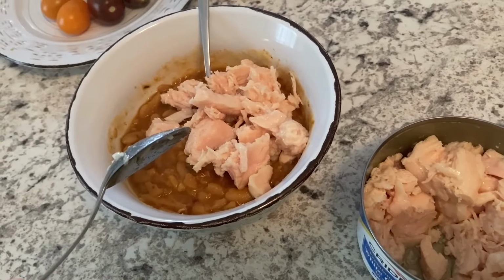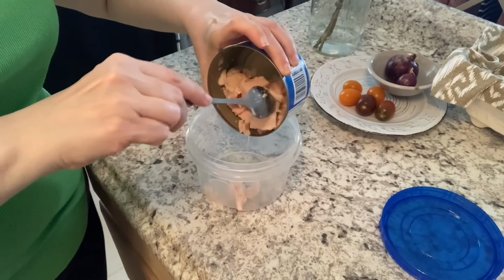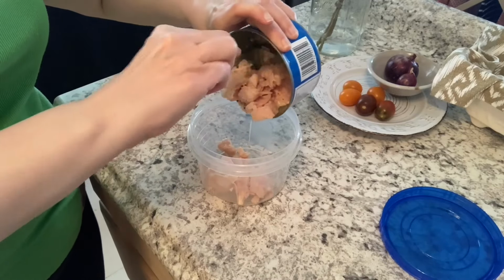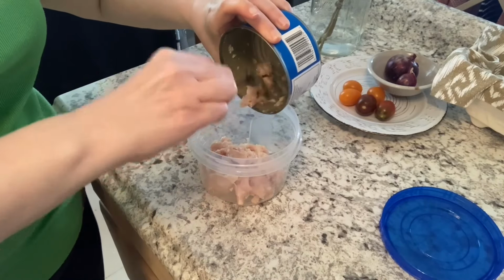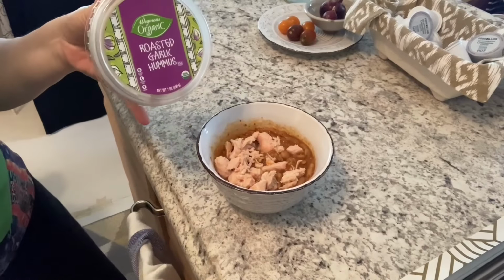We're gonna microwave this. While that's in the microwave, I'm just gonna add this chicken to my reusable container right here. We'll save this for another meal. Now that we've got this all warmed up, we're just gonna add a little hummus.